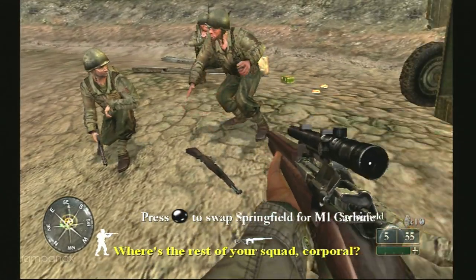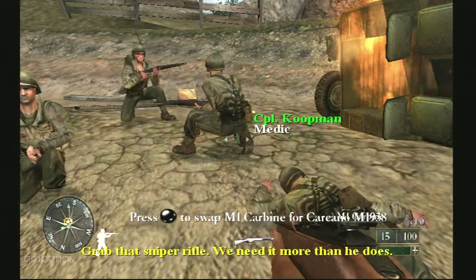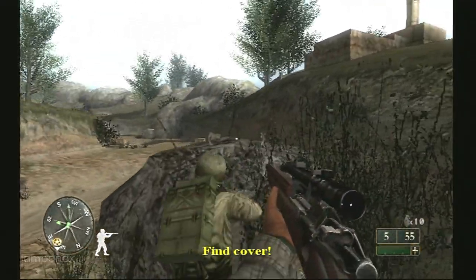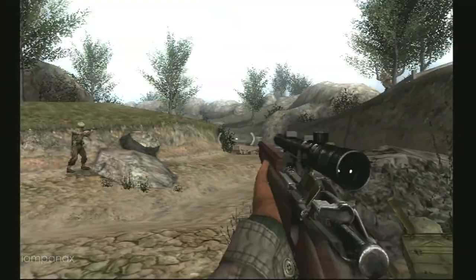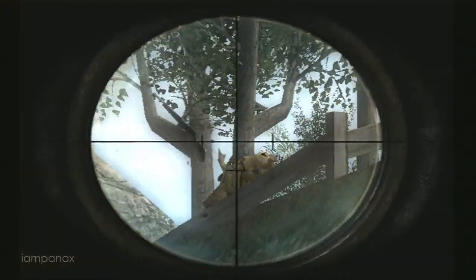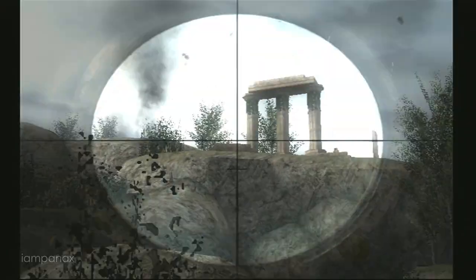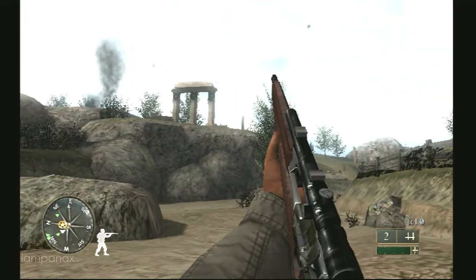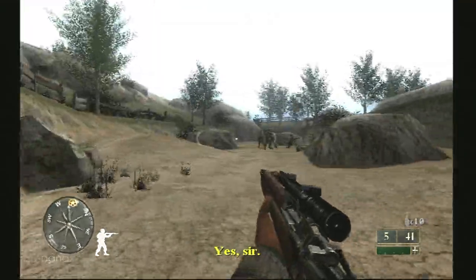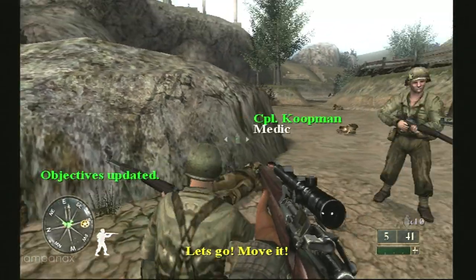Where's the rest of your squad, Corporal? They're pinned up ahead. They got some wounded, but I can't get to them. Let's get you up there, then. Grab that sniper rifle. We need it more than he does. Find cover! Behind the wall! Rookie, watch out! Yes, sir. You must be the naval liaison we heard about. Mangan, sir. I'll stay here and tend to these guys. Let's go. Move in. Move in.